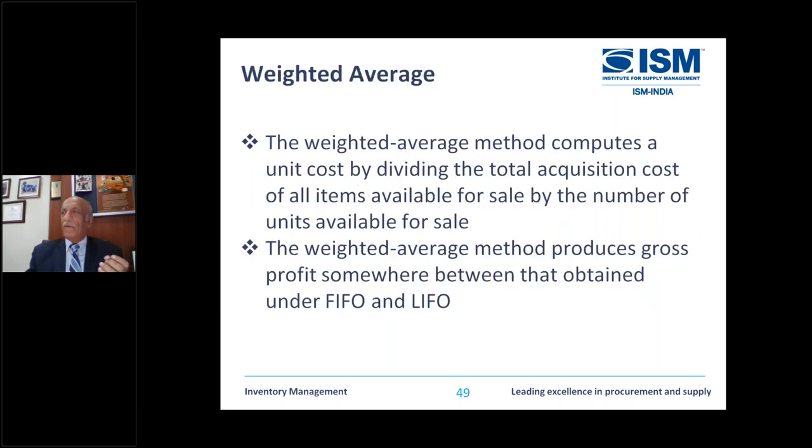Now coming back to the weighted average. Let's say in the inventory there were three lots. I take my initial price, my last price, and the one in between, add them all together, and then divide by the quantity, and I say that's my weighted average. So it produces a gross profit somewhere between FIFO and LIFO. You can see that in rising prices, it'll be between FIFO and LIFO. Many companies I've seen are using weighted average. It depends case to case.